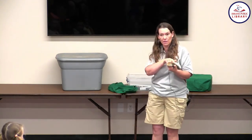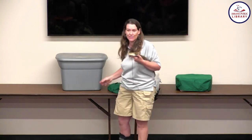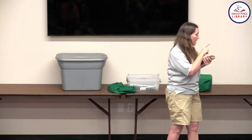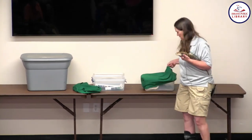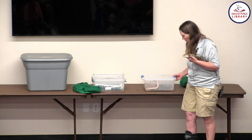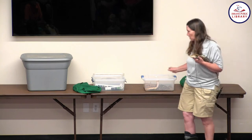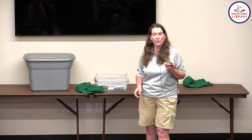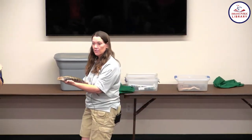Okay, so we are going to meet the lizard. My armadillo has decided she is done. She's napping, so she's going to stay in here. But we're going to meet our lizard, so this is the one we're going to be able to touch. And we're going to look at our sand boa, who might decide to dig and might not, but right now she's just peeking out, and you get to see her cute little face. So, Miss Alyssa is going to show you the proper way to touch our lizard.